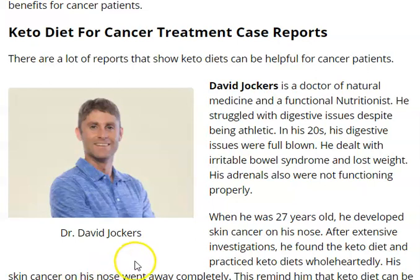Our first one is Dr. David Joker. When he was 27 years old, he found he had skin cancer on his body, and it was already stage 4 and metastatic to different parts of his body. As a doctor, he did extensive investigation, and he concluded the keto diet would be the best diet for him to combat this deadly disease.